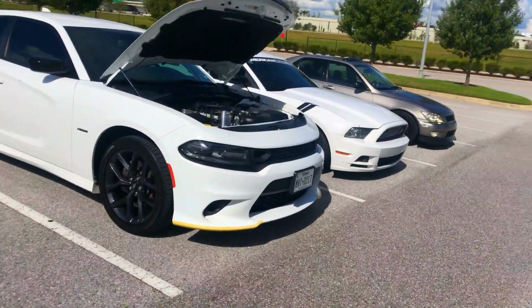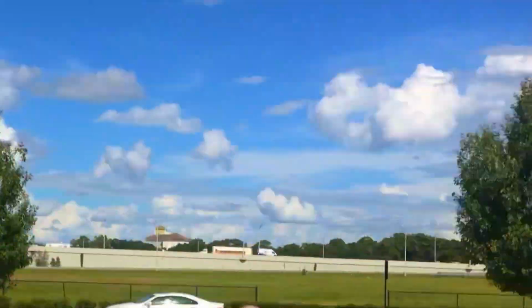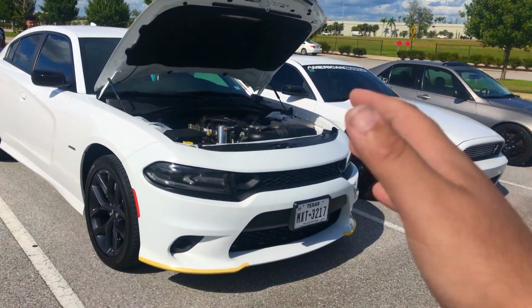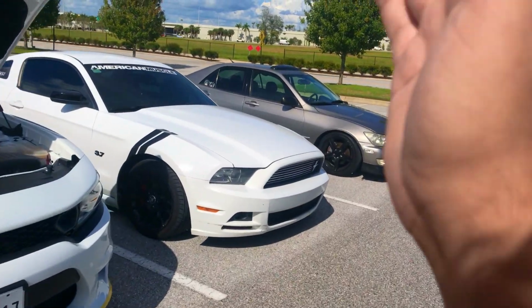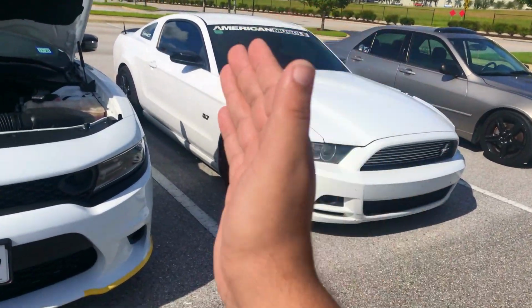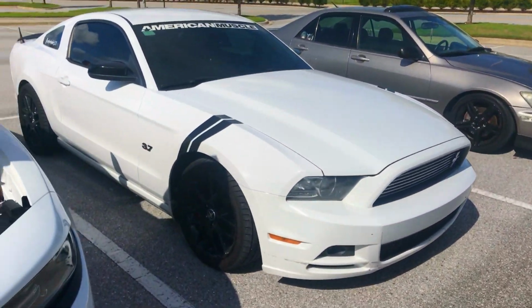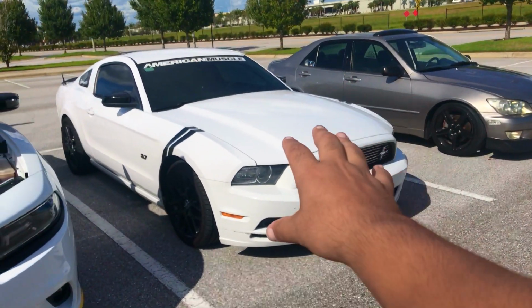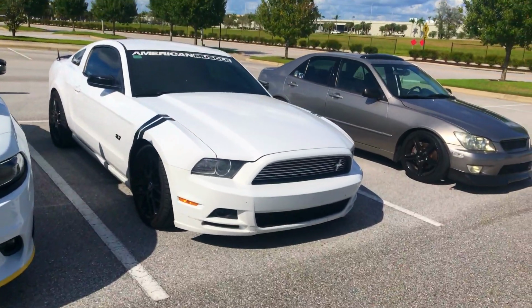So right now, at the border of Mexico, you see the border's right there. We're gonna cross the border, and we are actually going head to head with a Mustang. Yes, it's a 3.7, but it is a super nice 3.7 in my opinion. I don't understand why these cars get so much hate. You can make them super nice.